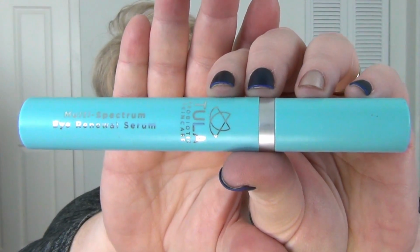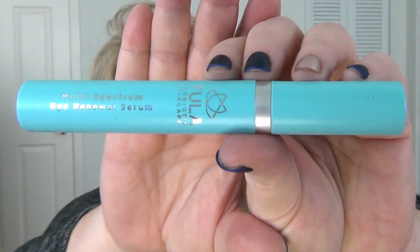Love that. And then I would typically follow up with an eye cream. So I'm all over the place with eye creams right now. I am testing this one from Tula. This is the Multi-Spectrum Eye Renewal Serum from Tula, and it does have one of these awesome applicators. So you just pump a little bit onto the applicator and run it under your eyes, and this is very cooling, and you can just massage it in with it. I usually rub it in a little bit, and then I just take my fingers and pat it in. So I've been experimenting with this one, and I really like it. I've probably used maybe about half this tube.